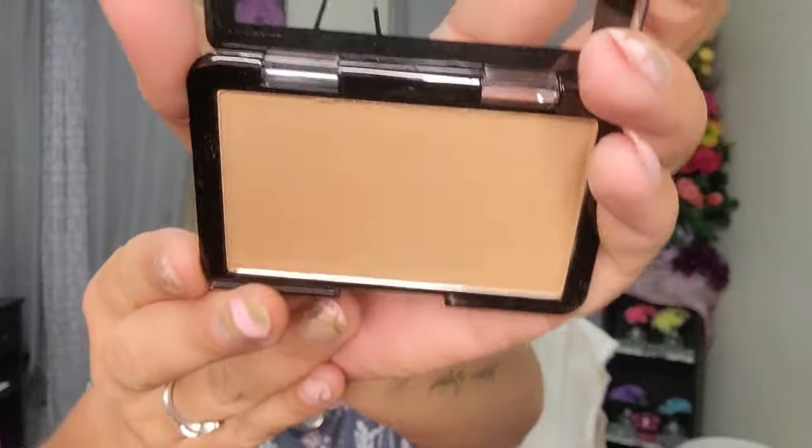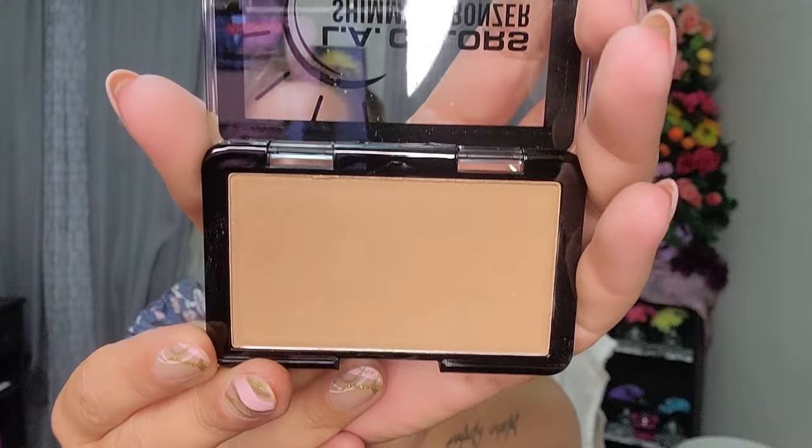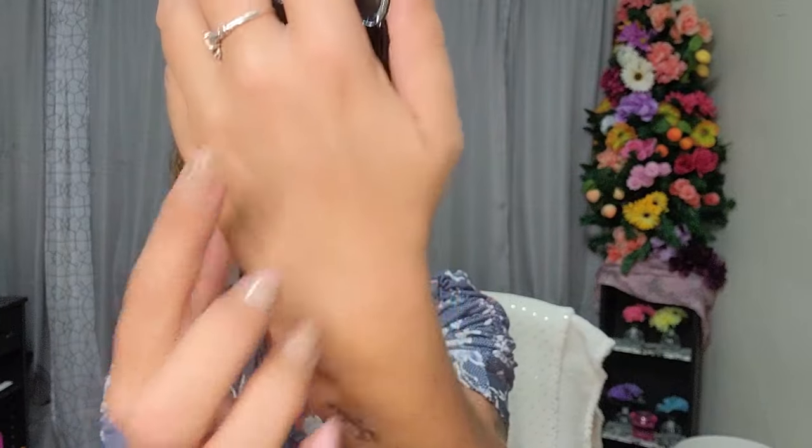And I can't open it. There we go. Okay, I see it. It's probably very hard to catch on camera, but it does have a shimmer to it. It is not overly shimmery. If you're looking just for a light shimmer, which is nice because it gives you a glow. The sun hits it perfectly and it just gives you that glow all around.